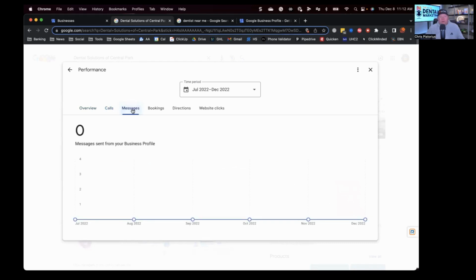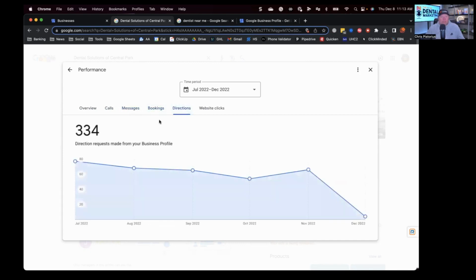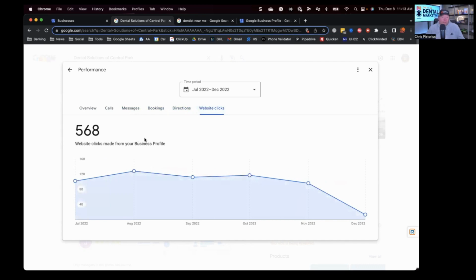You can also turn on online messaging on your profile. And you do that, I believe, from the app, but they may have just changed that with this recent name change. And people can actually interact with you online through messaging. You can do bookings online if you want to. I don't suggest that. You can see how many people got driving directions to your profile. And then finally, you can also see how many clicks from your profile to your website.